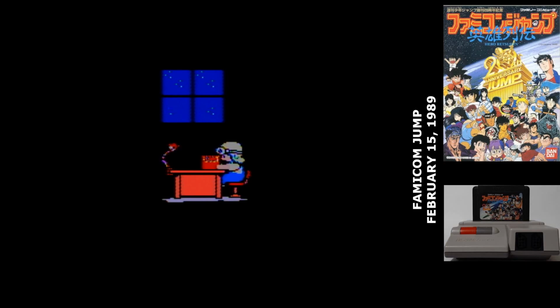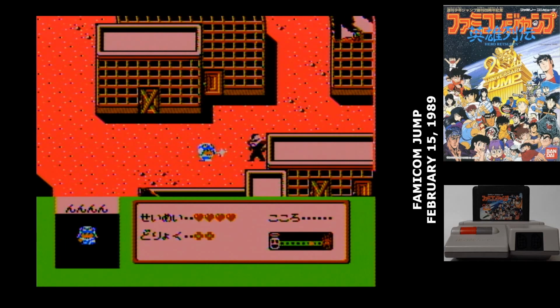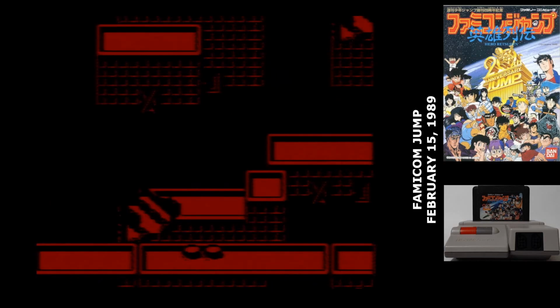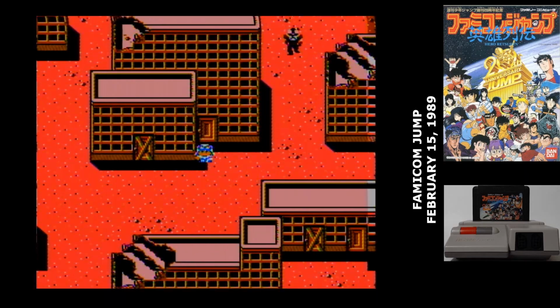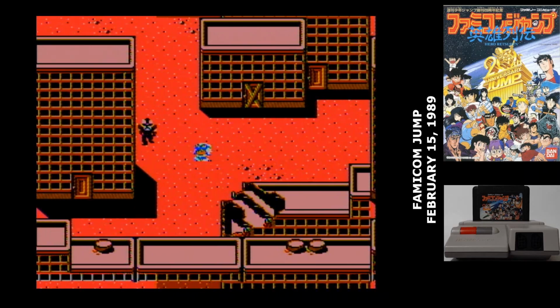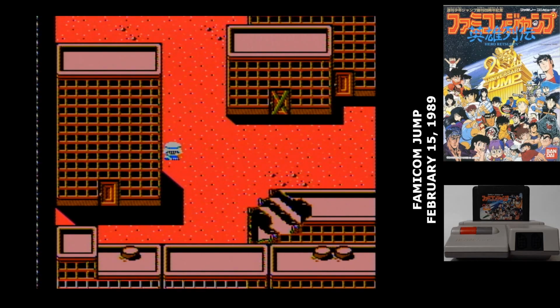The story is that you're a reader of Shonen Jump who gets sucked into the world of the comics. The villains of all the stories have decided to team up and take out the heroes, so it's up to you to gather everyone together to stop them. Famicom Jump is an action-adventure game, and it absolutely is not an RPG, despite what a lot of online sources say. The closest it gets to an RPG is that your characters do get some experience for fighting, but there's no levels or stats. That experience is just a modifier to how they behave in the final combat.